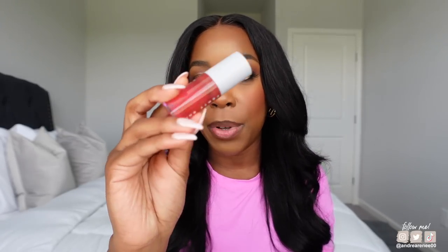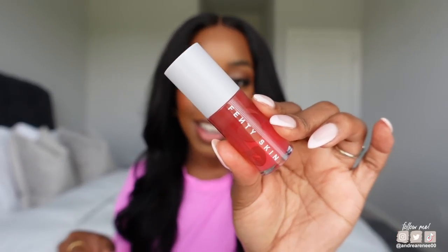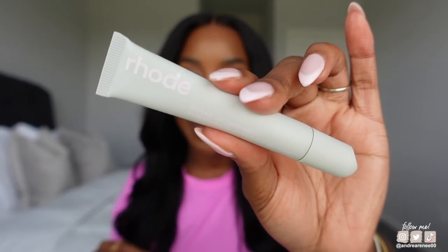Okay, this is where it's gonna get hard, y'all, because I love, love, love these. I think I'm gonna put Fenty as number one, Rhode as number two, and then Clarins as number three. So we're gonna go in order. My favorite one out of all five, Fenty Skin. Next would be the Rhode Conditioning Lip Oil.